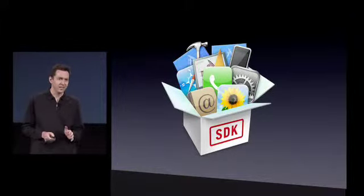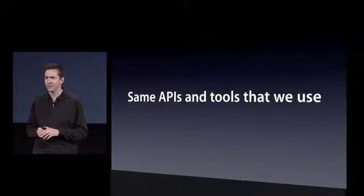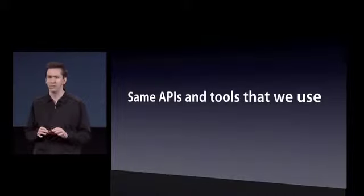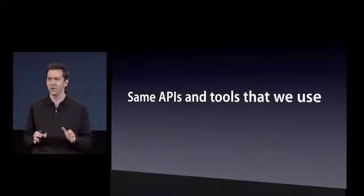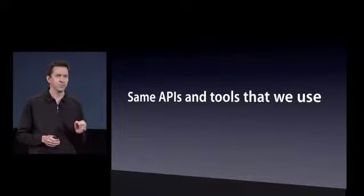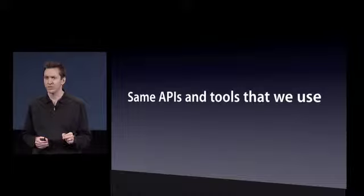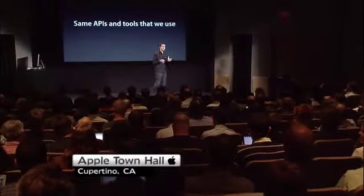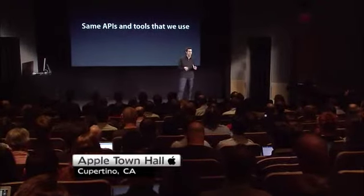Starting today, we are opening up the same native APIs and tools that we use internally to build all our iPhone applications. This means that third-party developers can build native iPhone applications using the same SDK that we do. Now, there are a lot of pieces that make up an SDK, but the most important piece is the set of APIs. It's the platform. Well, that suits us well because Apple is a platform company.